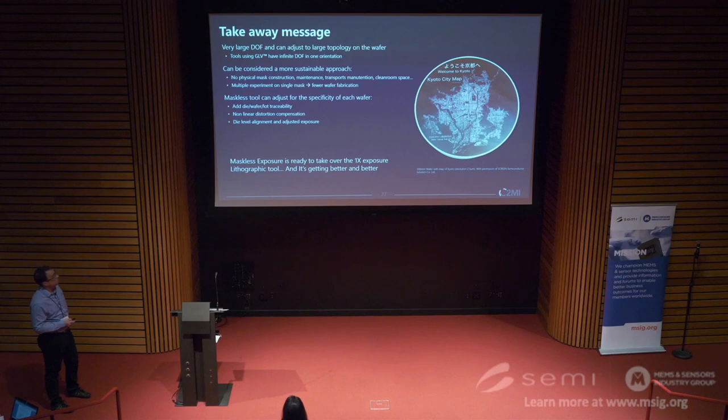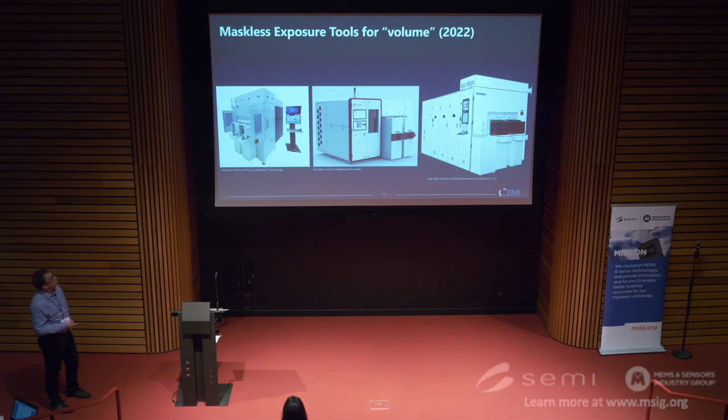So that's basically it. Just to finish, just to be fair, there are three equipments I see that are there for high volume production. There are others with more tabletop approaches, but those are the three main guys I would follow. The MLE from EVG, there's a Heidelberg having a tool, also MLA 300, and there's also a smaller version. And of course, the one we got that shows it's working, the W3000 by Screen.